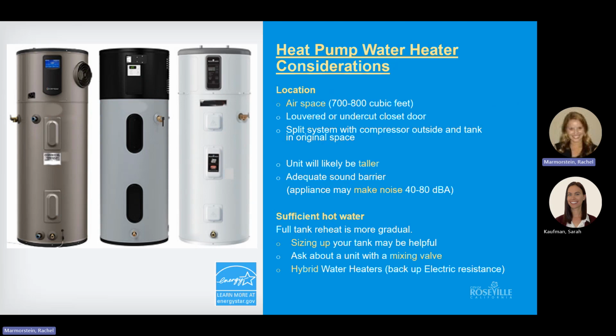So the main considerations you'll want to make prior to installing a heat pump water heater are in regards to the appliance location and ensuring that there's sufficient hot water. So again, these do work on having airspace available. So you would need 700 to 800 cubic feet of airspace. Often if folks have this located in their garage, they have sufficient airspace. But there are other options to make sure there's adequate air available.